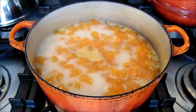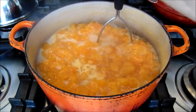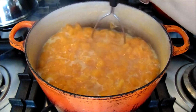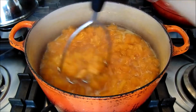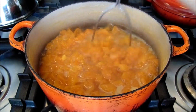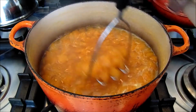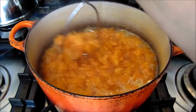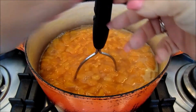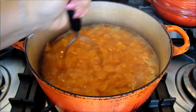Okay, 20 minutes is up. And so we take our potato masher and we mash up the cantaloupe. And, you know, it doesn't have to be absolutely precise. You just need to give it a bit of a mashing up. And it does have quite a bit of liquid.